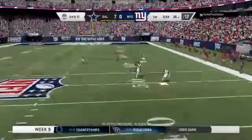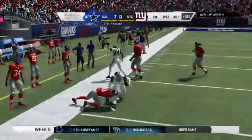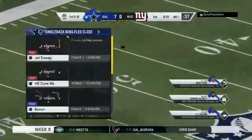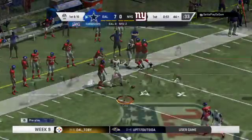Now that'll be tipped and intercepted. Picked off by the linebacker, Jalen Smith. Well, they didn't exactly show patience there, did they? Just down the score, they come out firing right away and compound things by throwing an interception. They put their defense in a really tough spot.